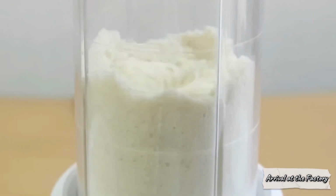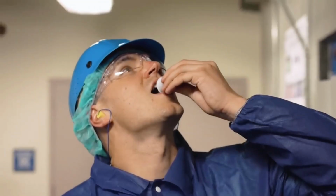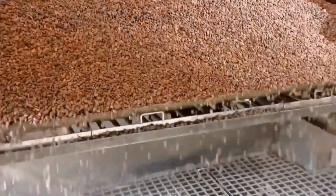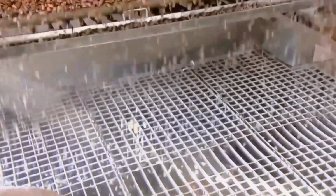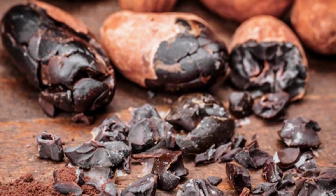When beans and milk reach Cadbury's factories, the true magic of technology begins. First, the beans are cleaned. Specialized machines remove dust, stones, and other impurities. Then, the beans are sent to roasters. Roasting is a key step.